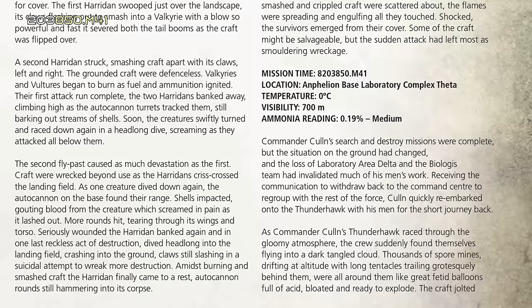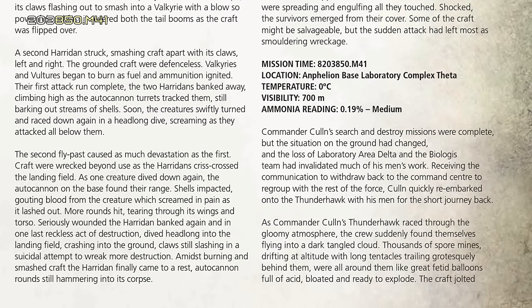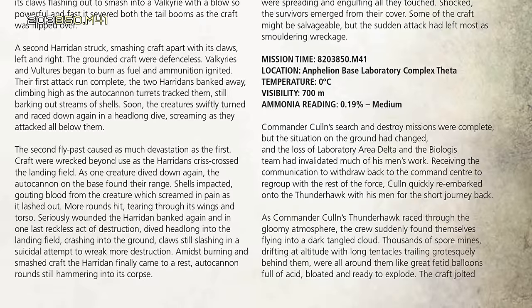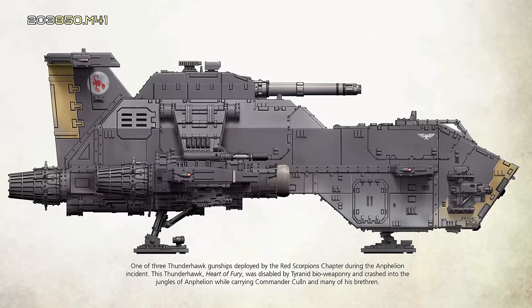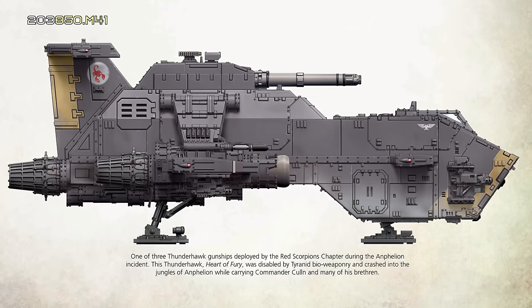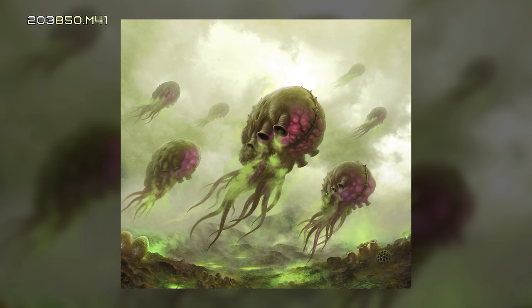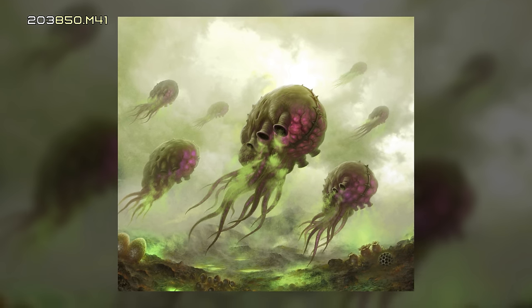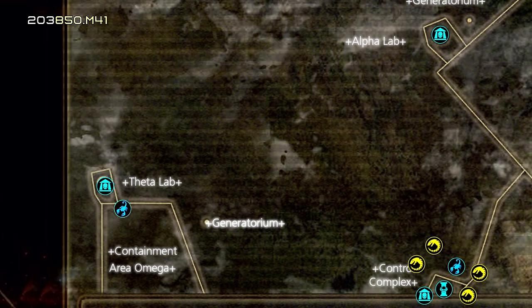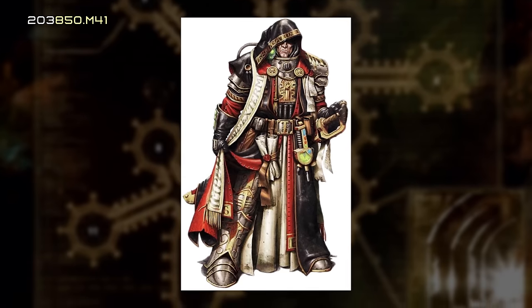Back at Lab Theta, Culln had finished his search and destroy mission, but with the biologist gone, much of their work was now for nothing. They boarded their Thunderhawk for the recall, but as they ascended above the cloud cover, they were mobbed by thousands of spore mines floating in the atmosphere. Its engines clogged with I-Core and biomatter, the Thunderhawk carrying the elite of the Red Scorpions went down somewhere in the depths of containment area Omega. Inquisitor Locke watched from the base as the transponder signal failed, but there was nothing he could do.